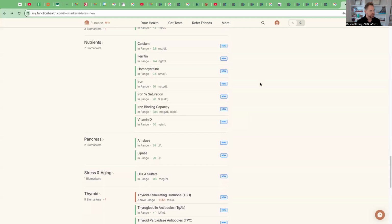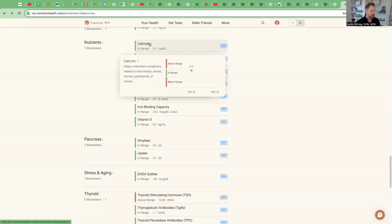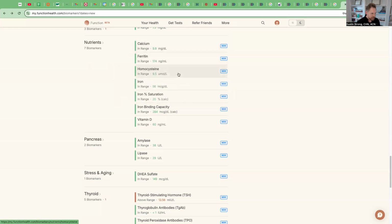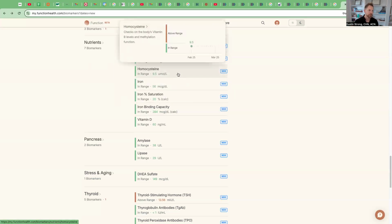Now, blood nutrient levels, when it comes to calcium and iron and a lot of these, sometimes it's great to see it in the blood, but I'm not saying it's the absolute end all be all in helping you understand whether you have appropriate levels of these. But it is helpful to see this information incorporated into everything. Again, calcium I talked a lot about before. Iron's looking good. Homocysteine. Now, I'll probably do a whole different video about homocysteine by itself.